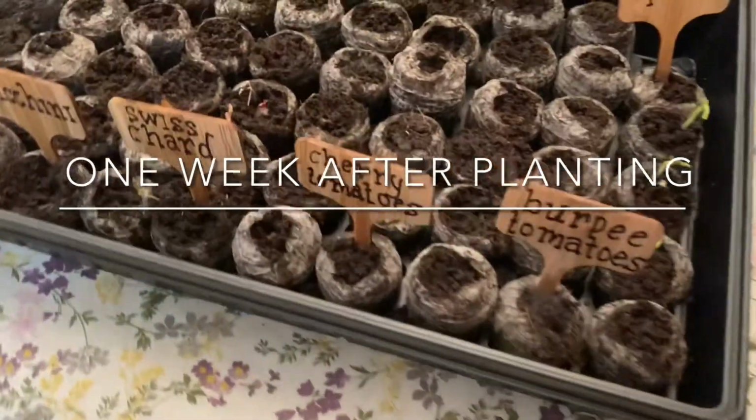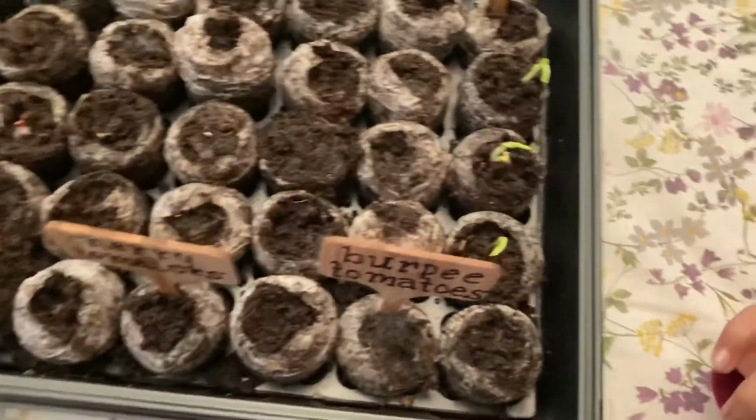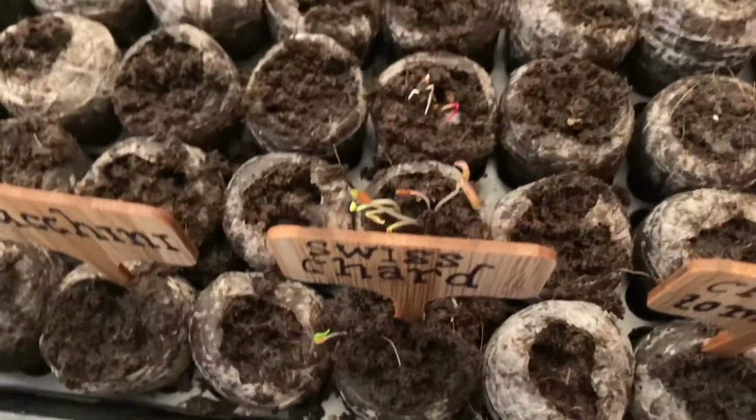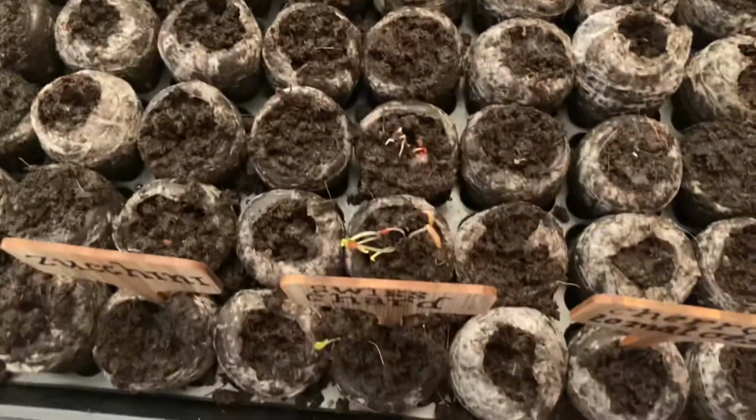So what do we have here? We have some peas. My peas are sprouting. We have some Swiss chard that is definitely sprouting.